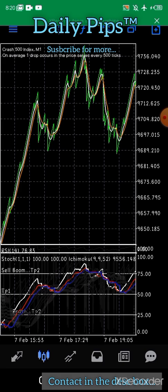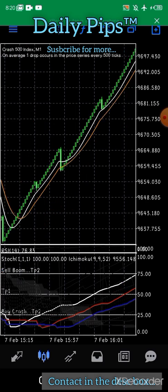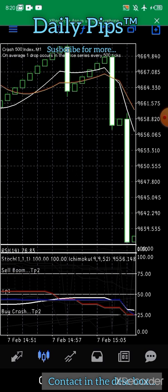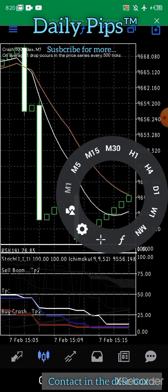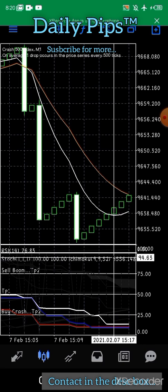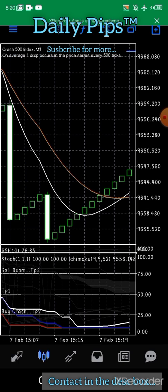Okay, so where do we buy Crash? When the three lines are already below, you wait for a crossover from these two moving averages. There we have it. If we took a buy here, we would take profit there.